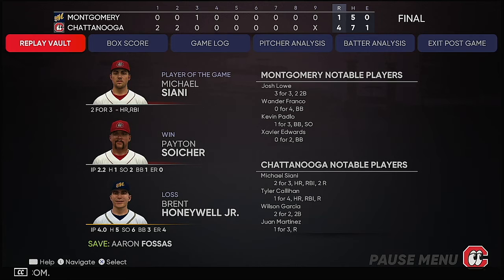The final line score for our ball game. For the victorious Lookouts, 4 runs, 7 hits, 1 error, they left 8 runners on base. For the Biscuits, 1 run, 5 hits, no errors, they left 10 men on base. Time of the ball game, 2 hours and 51 minutes.